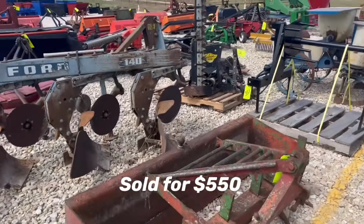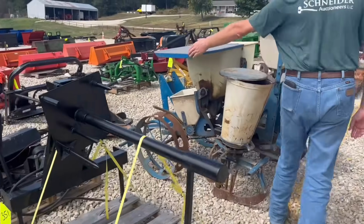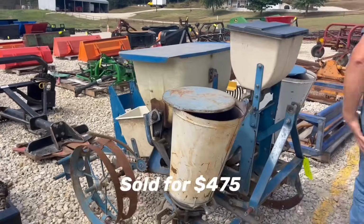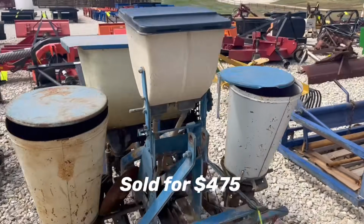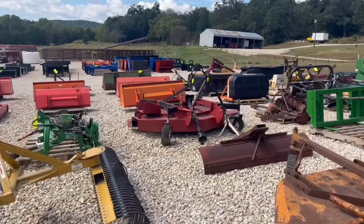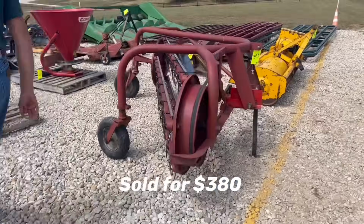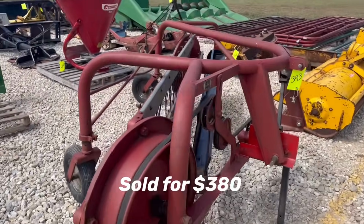Pretty nice Ford 3-bottom plow here. Got a nice little 2-row Ford 3-point planter. A Bush Hog brand 7.5-foot finish mower there. 3-point hay rake here. Just got lots and lots of stuff here. We've got some skid steer tree shears.